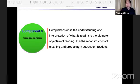Ito yung main aim natin eh, magkaroon ng independent readers. Now, when we talk about comprehension, ang daming strategies how to develop comprehension. Just like what I have said a while ago, hindi pwedeng we just have to pick specific strategy and then apply that one in the teaching of reading comprehension.